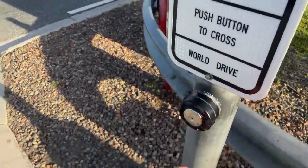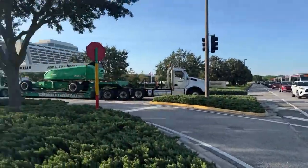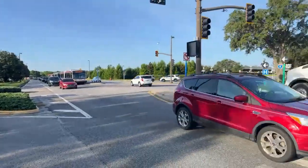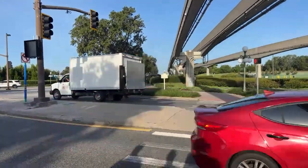Just follow the rules. If you're staying at Bay Lake Tower or the Contemporary, this is so much faster than a bus, a monorail, or a boat. You can just walk right across. You get your own security line. Real quick entry.